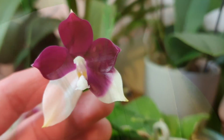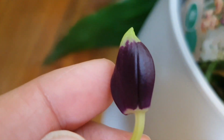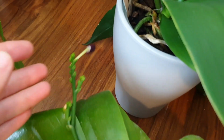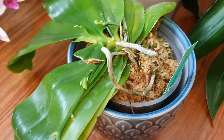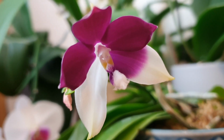Well, this one's purple, that's really cool, but look at that gorgeous big white petal there. It's looking fantastic, and there's a second bud on this one as well that's got a lot more purple in it, but I'm so impressed by this first bloom. Now it did have a number of buds, this one, and some of them have dropped off, which is a little bit of a shame. I think that's to do with the heating in my house more than anything else. But I am really enjoying that bloom.